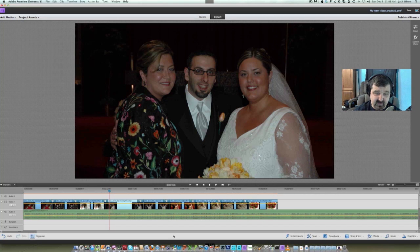Now, when you do this, if your music's already cut off here in the bottom, you're going to find that you're going to lose audio, because you can see it's adding something in our timeline. It's adding more space into that picture to create that transition. That's what's happening. So again, let me show you this over here.